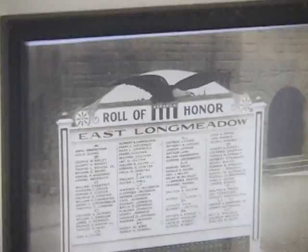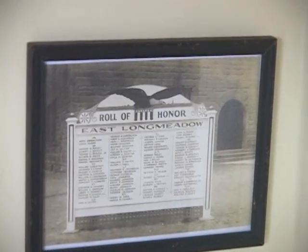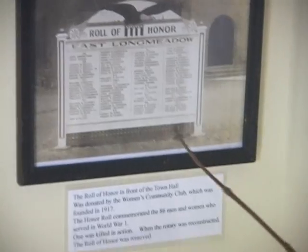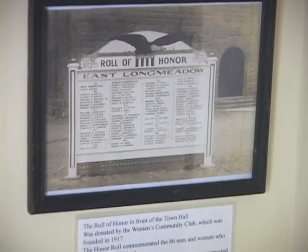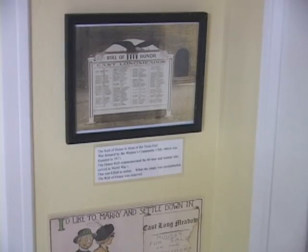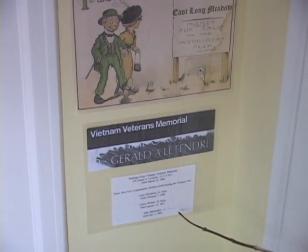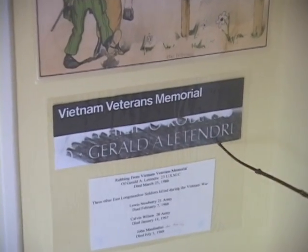This is some more of our displays honoring the men and women who served our country from town. This is the Roll of Honor from World War I that was located in the front of the town hall, taken down when the Rotary was reconstructed and never to be seen again. And this is one of our newest displays of the men that were killed in Vietnam from East Longmeadow. This is a grave rubbing of one of the gentlemen, Gerald Latender.